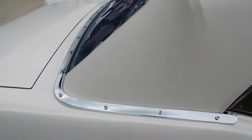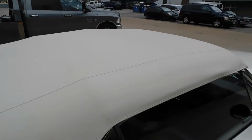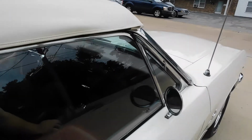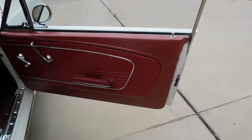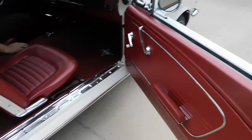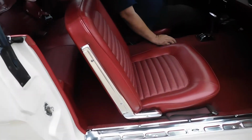All the chrome trim top on the car. Windows, fantastic condition. Inner door panels, all the jams. Seats, chrome trim on all of that.